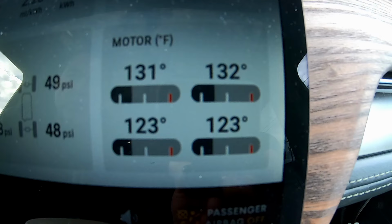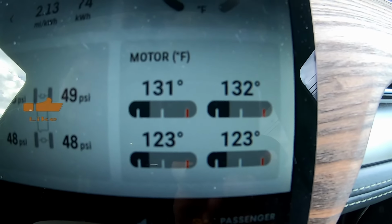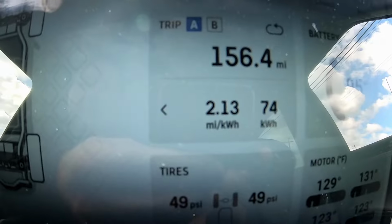Temperatures are like in the 130s for the front and 123 for the rear. I think the front always works more than the rear on this car. So not too bad at 2 miles per kilowatt hour. That is not too terrible for this particular vehicle. We did stop on the trip a total of 3 times. I just stopped down the road to rinse the car off a little bit because I didn't want to bring it in all dirty here. So that is not too bad.